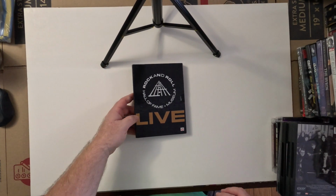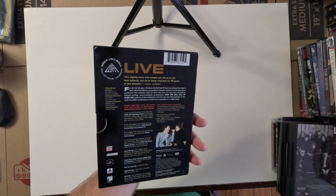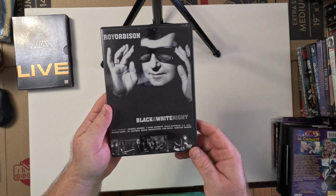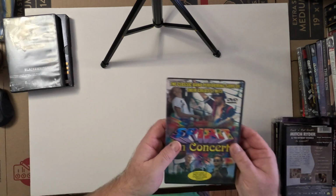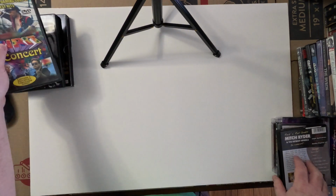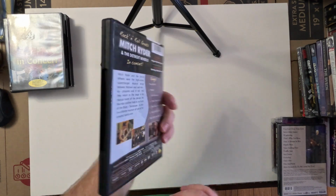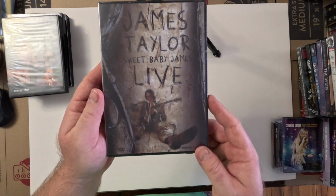So the first one, we have Rock and Roll Live, the Hall of Fame Museum Live. It's a pretty cool one. We have Roy Orbison, Black and White Night. Again, these are open. These are Spirit in Concert, Mitch Ryder and the Detroit Wheels. This one is sealed, James Taylor, Sweet Baby James Live.